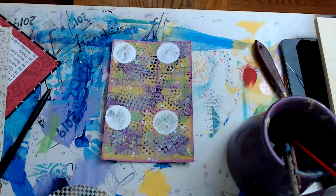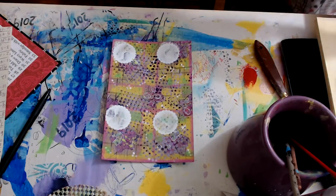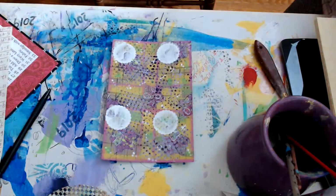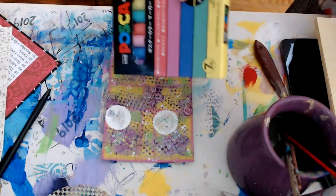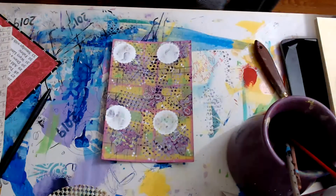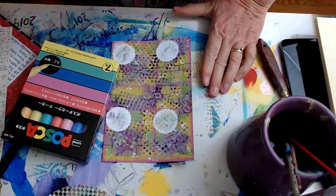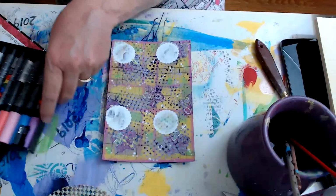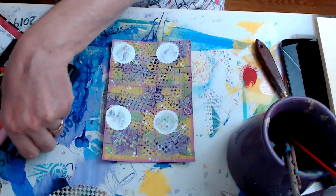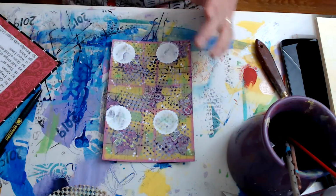I've got this box of colored Poscas that I hardly ever use. I'm going to grab it real quick and doodle with one of those. There's no saying I can't go in later with a white pen and doodle some more, but I'm thinking I will use the purple and go around Lisa's stickers she sent me.